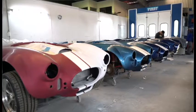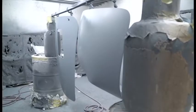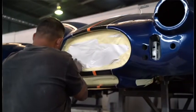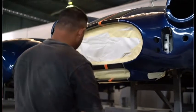When I term straightened, all little imperfections taken out, door gaps and that are done. It's then painted with the latest technology paints and the best technology paints we can buy. We're very proud of our painting because, you know, that's the face of the motor car. And without fear of contradiction, I think it's one of the best painted Cobra replicas that's available today.